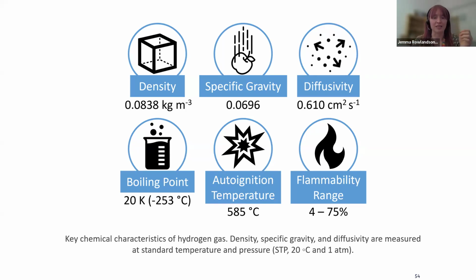The thing with hydrogen is that it has a very low specific gravity, so it's very light, it's lighter than air, and it rises very quickly. It's very small. That's why it's particularly good at escaping from different things. But it does diffuse very, very well in air. The diffusivity, which is how well it disperses in air, is 4 times higher than natural gas.